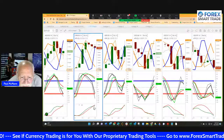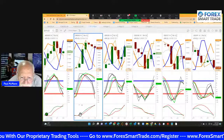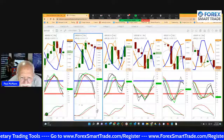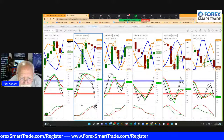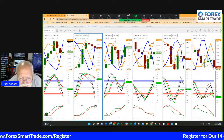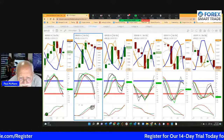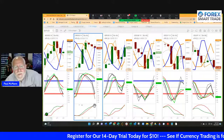So we have a good trade. I also like that the lines are diverging, that the green line is separating from the red line and the slope is starting to get less steep. So it's starting to roll. So it's going to be coming down. But I do have the point.